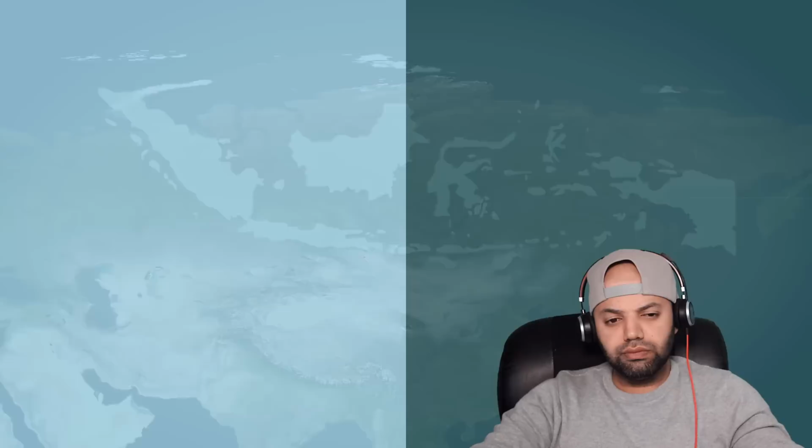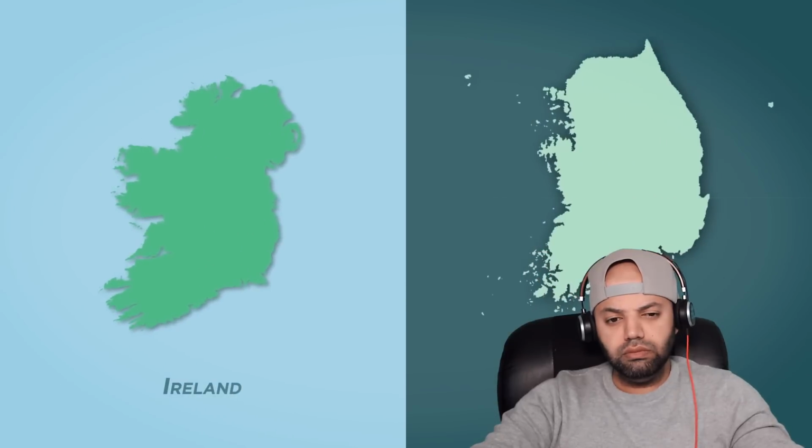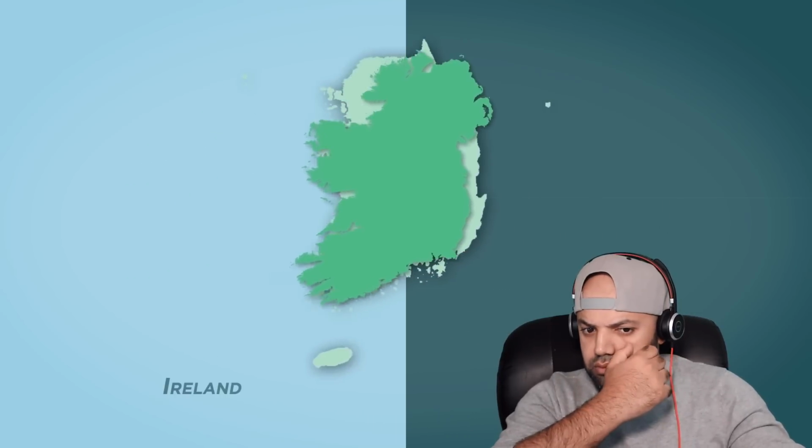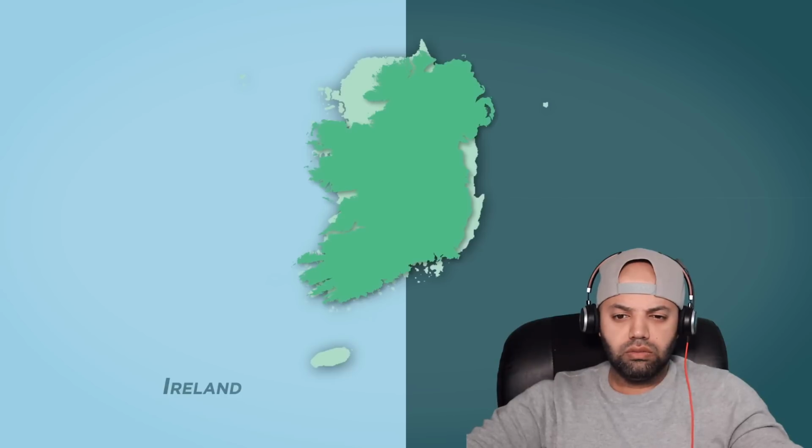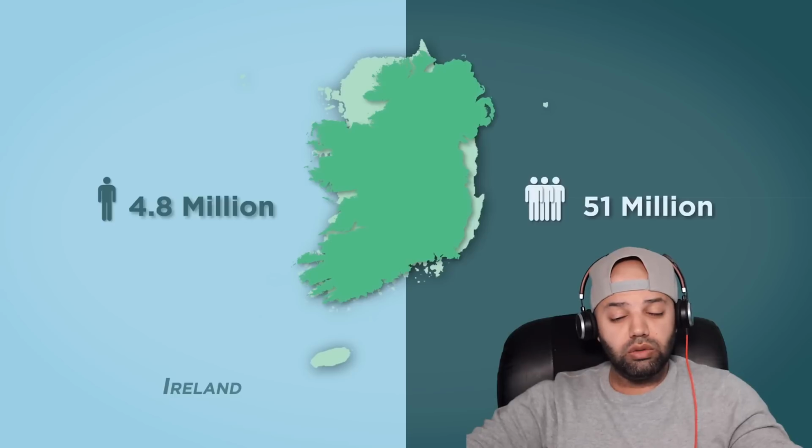Indonesia is really, really big, but there's other weird, unexpected island geographies out there too. For example, let's take the Republic of Ireland and South Korea. You may think that finding a similarity between them would be really difficult, but you might change your mind when we overlap their borders with one another. Ireland and South Korea have very similar shapes and sizes, despite Ireland having a population of only 4.8 million and South Korea having a population of over 51 million. So while they may be similar in size, they aren't in name.